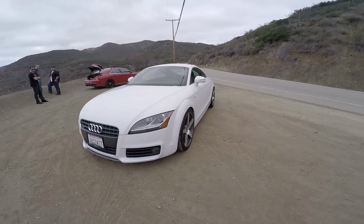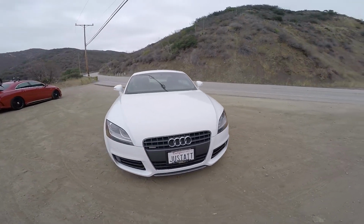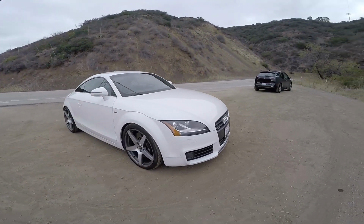It is a beautiful day. It's mostly open on these roads. And this is Jesse. Thank you for coming down. Jesse has brought his Audi TT. Tell me a little about your car. It's an 09 S-Line. Bought it about a year and a half ago.